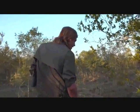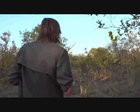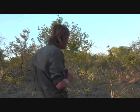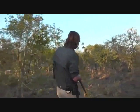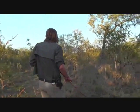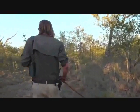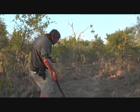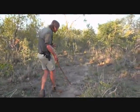I'm not seeing any tracks. Another thing I'd be looking for, in case it was a lion or leopard walking through, is scrape marks from scent marking. Sometimes you can see those a lot more easily than you can just see a track on the ground. What I'm looking for is just the tiniest scuff on the ground here.